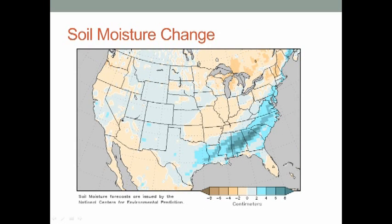Now, if we look at soil moisture forecast changes, blues are where soil moisture is forecast to increase. Now, the light blue is just sort of a modest increase. So what we do see is most of Texas, all of Texas actually, is forecast to experience some degree of soil moistures getting a bit wetter. But really, this is very modest, this light blue.